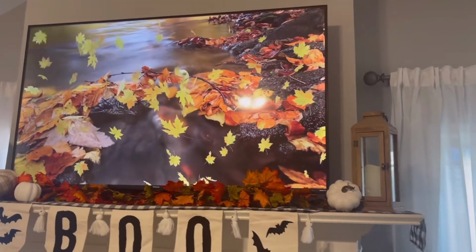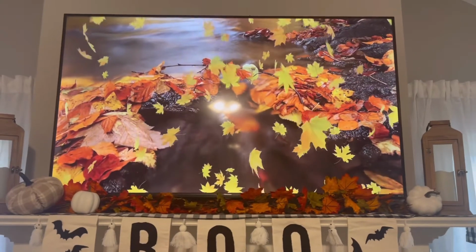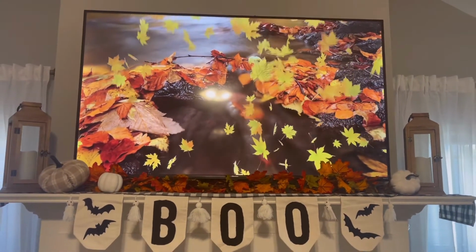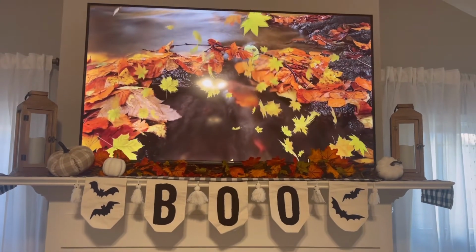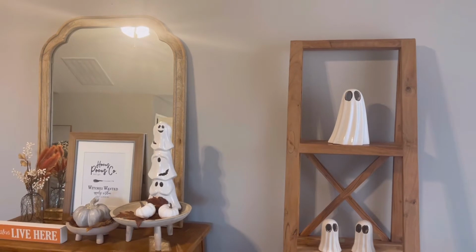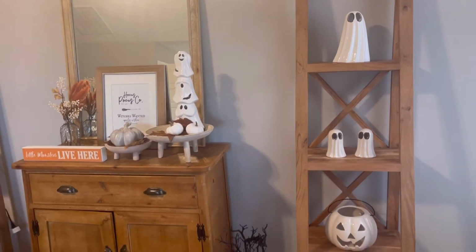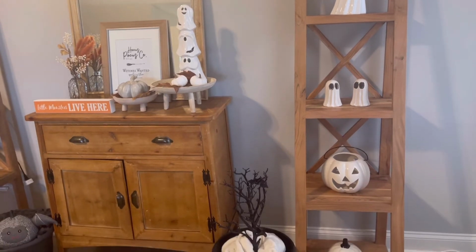We are now in my living room, and I have mixed Halloween and fall. A little bit goes a long way. I didn't want to make it too scary, and I didn't want to overdo it. So I usually just turn on YouTube and I look at these nice fall pictures. There's really no room in my living room to put up pictures.